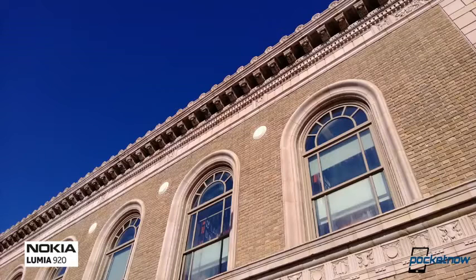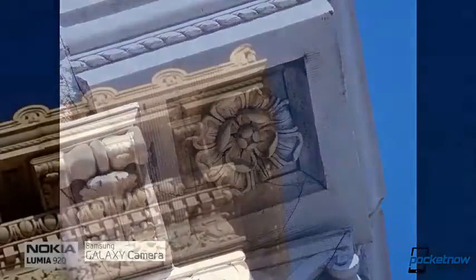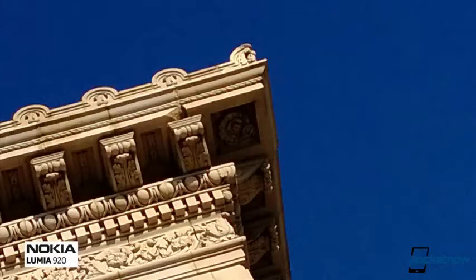The first thing you'll notice in the photo comparison is the Galaxy camera's substantially wider field of view, capturing more along the sides than the Lumia's smaller lens can. Also, while you're not always going to make use of the Galaxy camera's super extending zoom lens, the 21x zoom capability does come in handy sometimes. And of course, it beats the pants off the Lumia's digital zoom, which is basically just cropping.